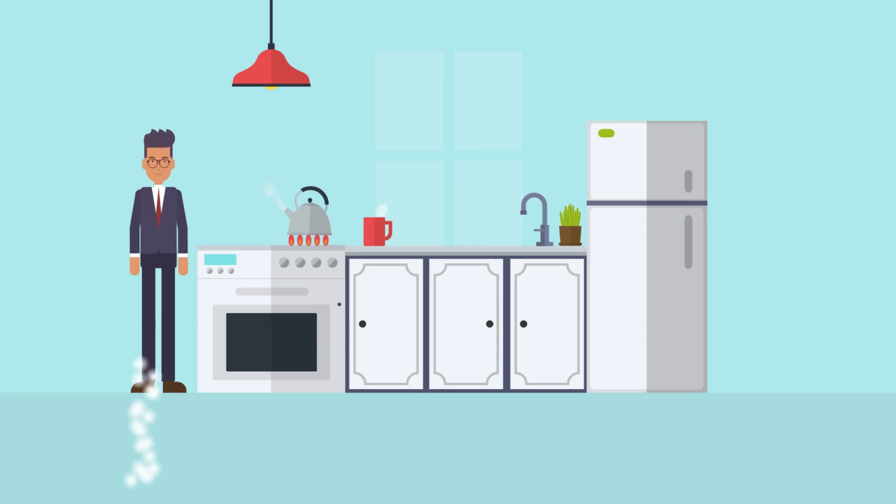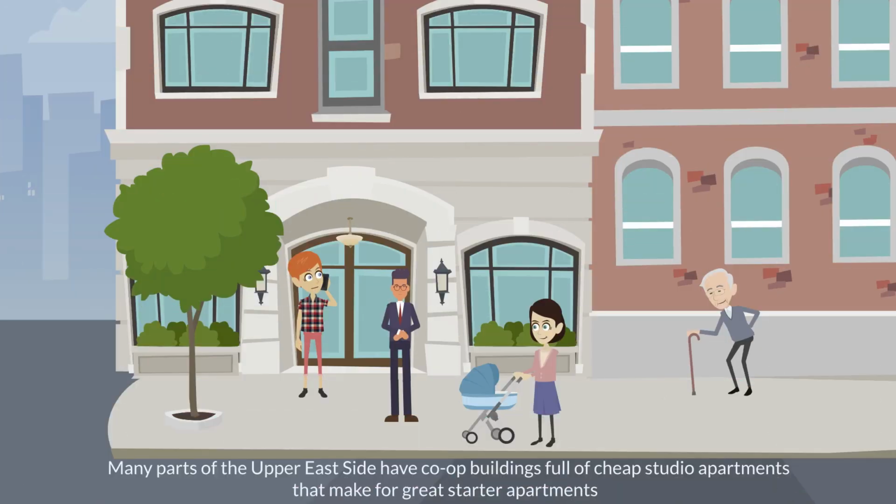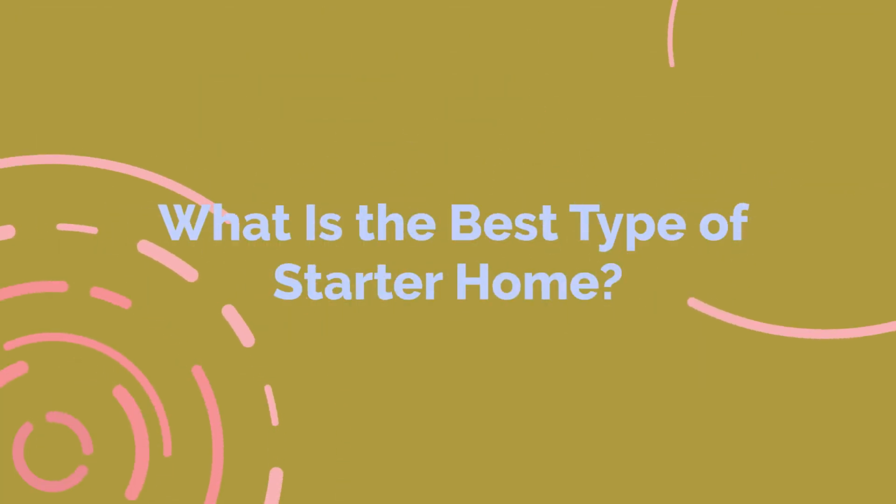For those on a budget, buying a starter home typically involves purchasing a small studio in a co-op building in a cheap part of town. For example, many parts of the Upper East Side have co-op buildings full of cheap studio apartments that make for great starter apartments. What is the best type of starter home?